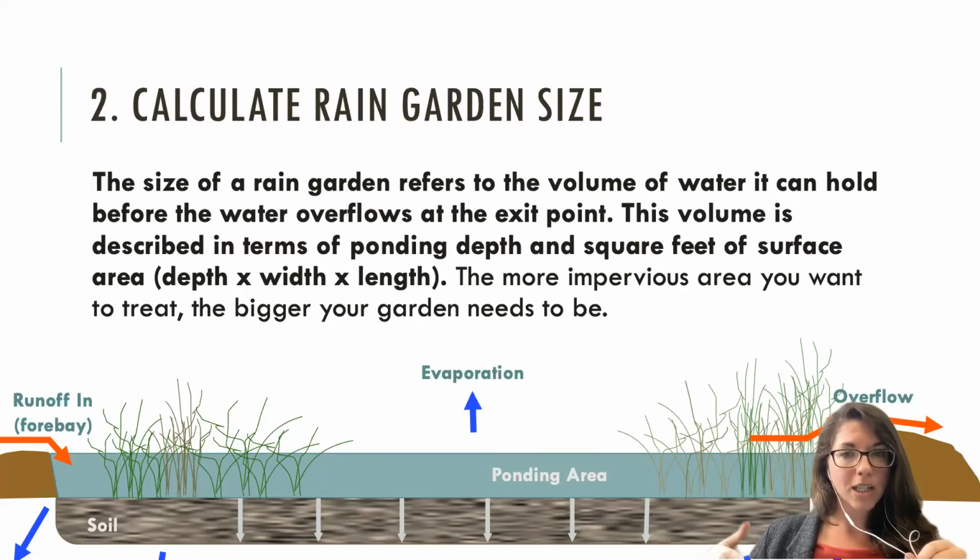You are going to be digging down to a particular depth and maybe amending soils if need be, doing that soil test to make sure there's infiltration. So a little more intentional, a little more hyper designed, I would say. But in many ways, it can look like a typical aesthetic part of a landscape if done well.